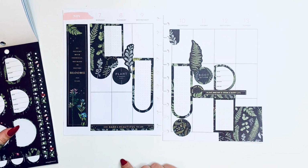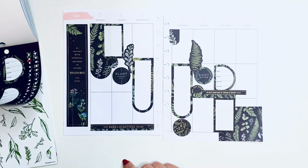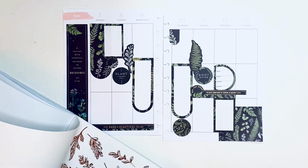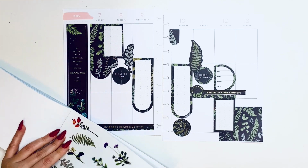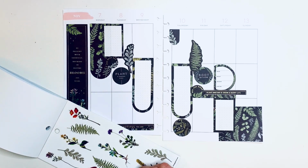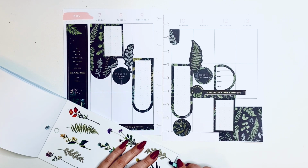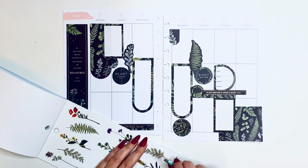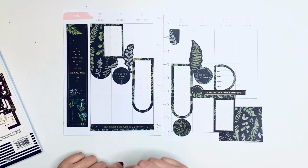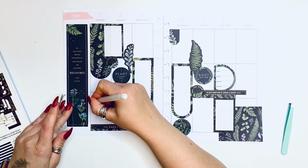Okay, let's see. Okay, there we go. Plant dreams and grow a happy life. And then the other one is how rare and beautiful you are. Okay, I want to use some of these clear backing plants as well. Maybe it's white paper, let's see. No, they're clear. So I'm going to go ahead and remove a line right there.